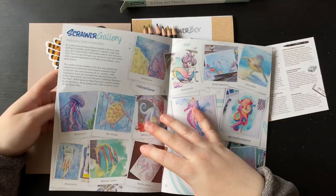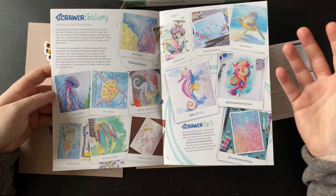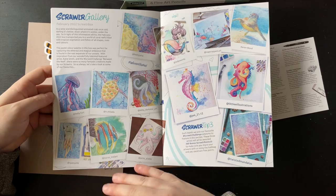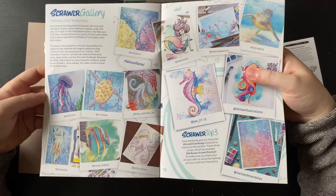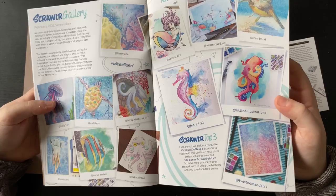So this is artwork from two boxes prior to this one. It gives people a chance to do their artwork and submit it on social media, especially in countries that are going to get the box a little later than here in the UK. But there's always some beautiful artwork featured on here. A lot of these I already follow on Instagram, especially Naptrapped Art here. They are fantastic. I highly recommend going to give them a follow. Little illustrations as well here on YouTube. Some beautiful, beautiful artwork on here. Really, really pretty. Very pretty.